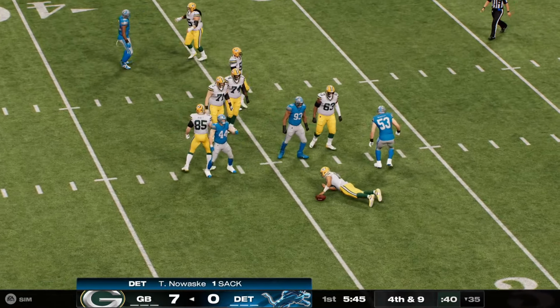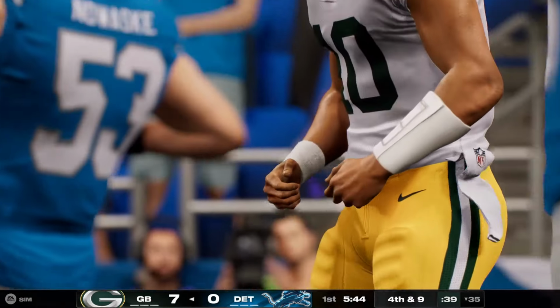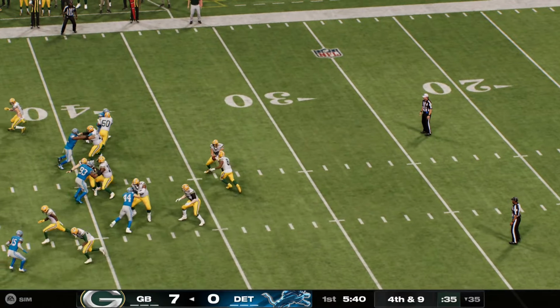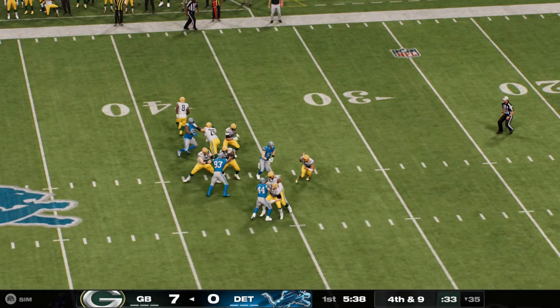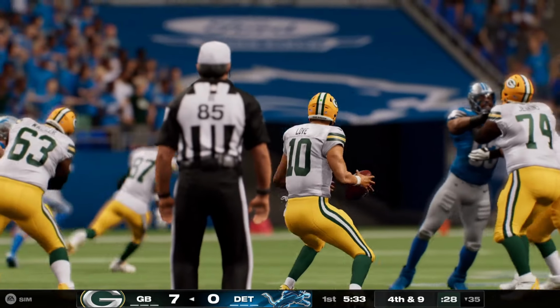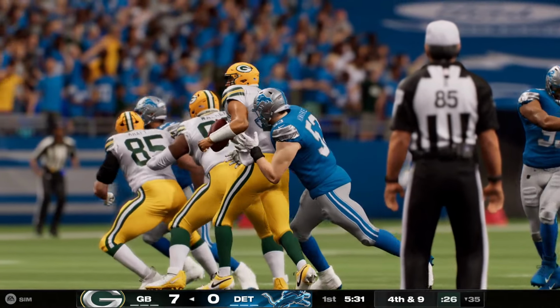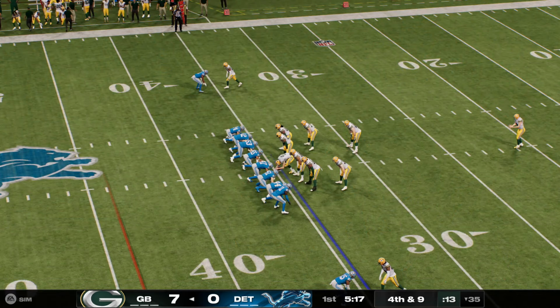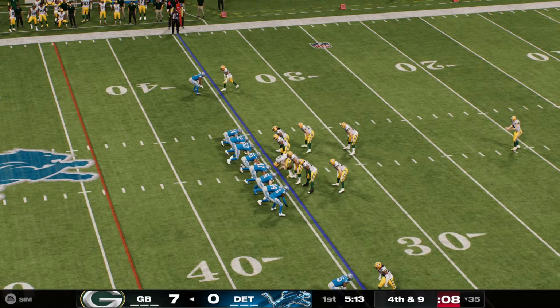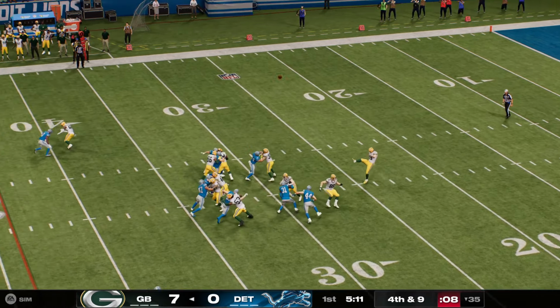Well, the pressure gets to Love, and he'll go down. And that'll bring up 4th down on a big sack with a loss of 5. Even keeping the back in for extra protection on 3rd down, they still couldn't prevent the sack. Now it's 4th and long thanks to a terrific individual effort on defense. On 4th down, the Packers call on Daniel Whelan to punt. Back deep, Khalif Raymond.